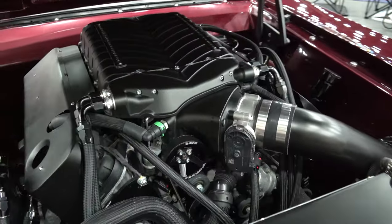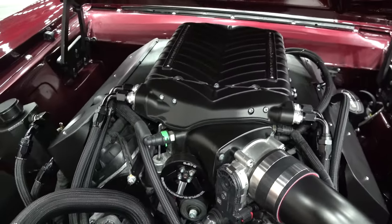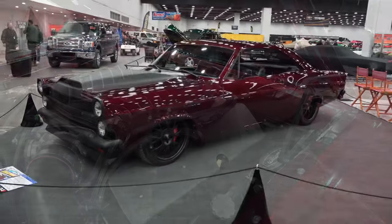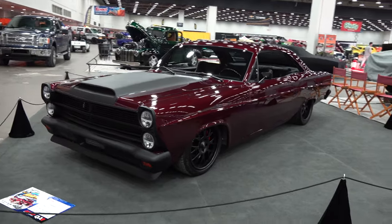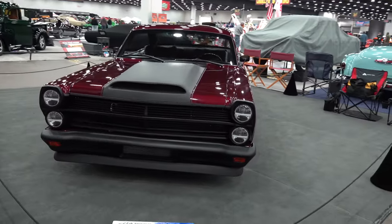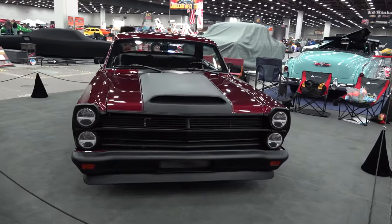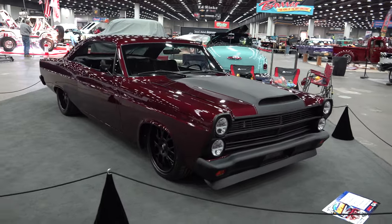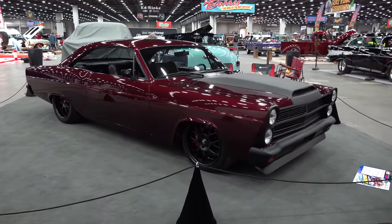Gen 3 Coyote. 3.0 liter Whipple supercharger. Lots of horsepower. Custom hood scoop. And I like it. I like it because it's bigger than I think that you would have got originally from Ford. But Ford did those type of hood scoops on these cars, so it doesn't look out of place.